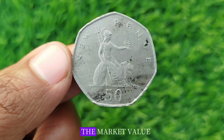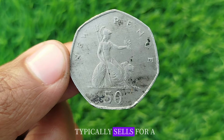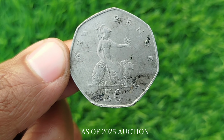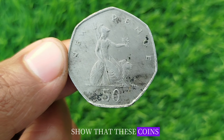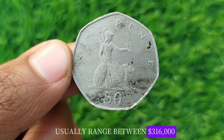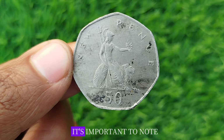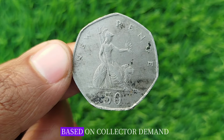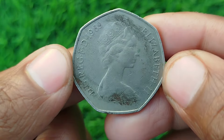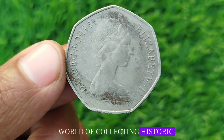Now, let's talk about the market value. A 1969 50 pence coin in bad condition typically sells for a modest amount compared to mint condition examples. As of 2025, auction listings and collector sales show that these coins in heavily circulated or damaged condition usually range between $3 and $16, depending on the severity of wear and the presence of any unique marks or errors. It's important to note that the market can fluctuate based on collector demand, auction trends, and rarity of surviving examples. While this might seem modest, it represents a tangible entry point into the world of collecting historic British coins without breaking the bank.